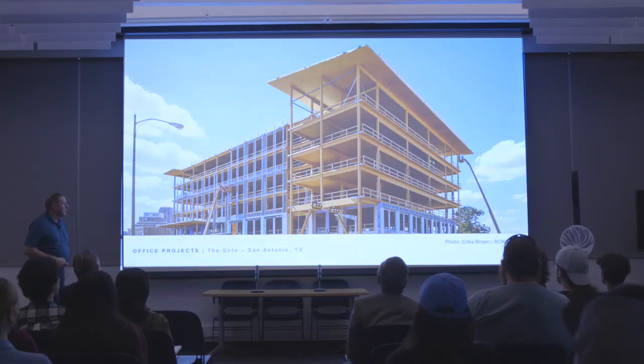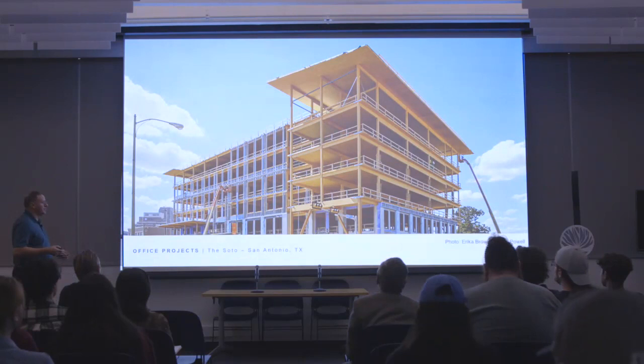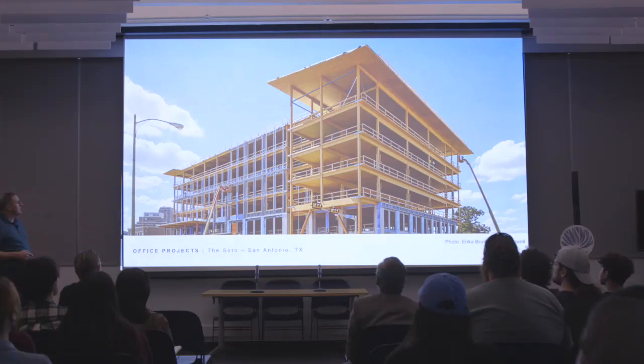All right, here's another project in San Antonio called the SOTO. This is not cross-laminated timber. This one is actually dowel-laminated timber. So it looks a little bit different. We'll go back here, and here you can see the flat edges of the boards, whereas in this project here, we're going to be seeing the thin edges of the boards. So this is a 6-story office building, and it's a great example of what you can do with mass timber.